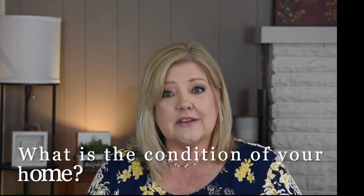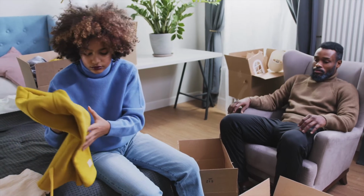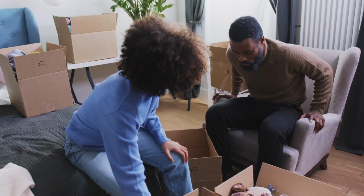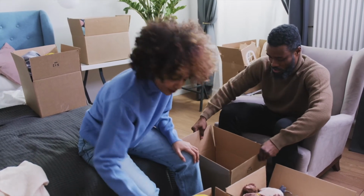First, let's talk about the condition of your home. Be honest with yourself. Look around at all those things you've been meaning to repair, declutter, or spruce up. You're going to be moving eventually, so it's a great time to go ahead and get rid of some stuff. Pack up some things you can do without. Clean out those closets a little bit so they look larger and don't appear messy.